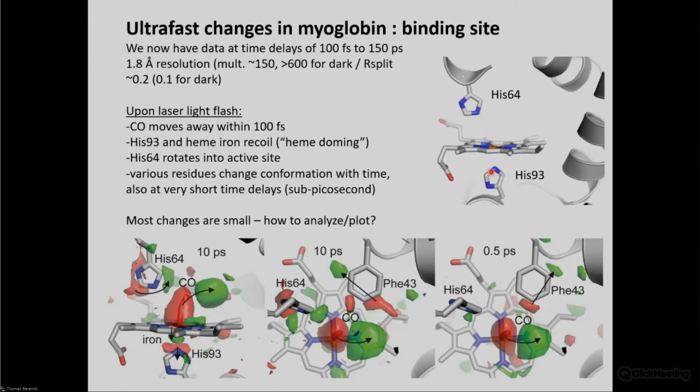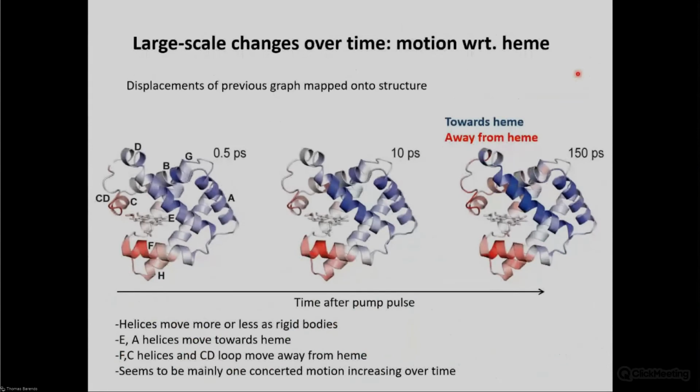So the changes that you are getting are relatively small, but we do not only see changes in side chains, we also, you can already see it a little bit over here, see these helices move. So now we have this really, really high time resolution movie of what's happening in myoglobin when you lyse this iron CO bond. So we see large scale changes over time.